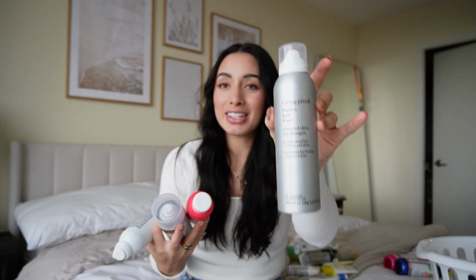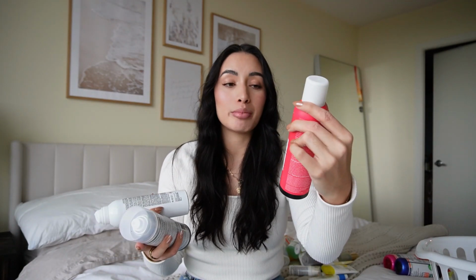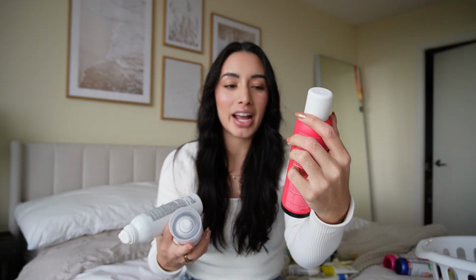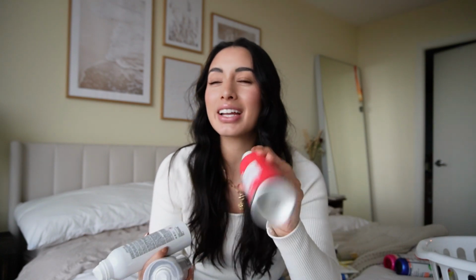Living Proof. Love it so much. It does the job, but it has a weird smell to it. Verb Dry Shampoo Dark. Love this. I don't really have anything good or bad to say about it. I do feel like I ran out of it fast because it is dark, so I feel like I need more of it. Does that make sense? If I have dark hair and I'm using white, it kind of soaks up and blends in more than a dark. I don't know. Maybe that's in my head.